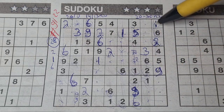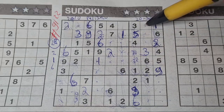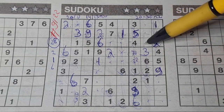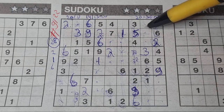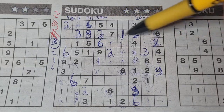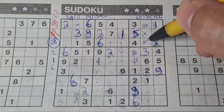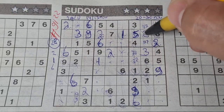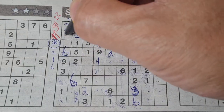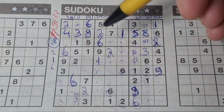Need a 9. Need an 8. Need a 7. 3 missing numbers in this big square. Those missing numbers are 7, 8, and 9. And look, we have a 7 and a 9 in this row. No 7 and 9 in this box. 7 and 9 go in those 2 boxes as a pair. So 1 is left in this big square for number 8. 1 box left in the second row. 7 and 8, okay.